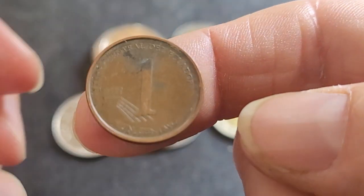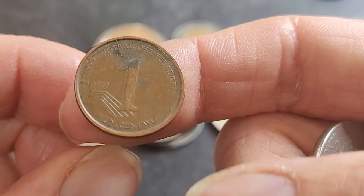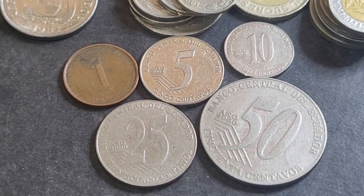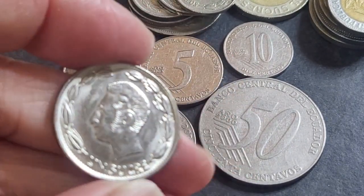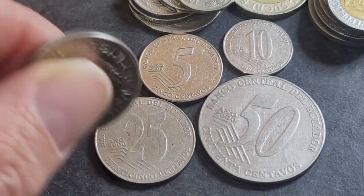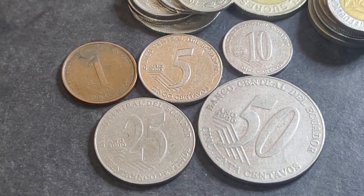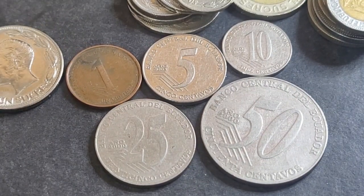So anyway, we have the current coins of Ecuador. How these came about was that in 2000, Ecuador had a currency crisis. And so they replaced their currency, which was the sucre. So here's a 1 sucre coin, that is 1981. This is a euro coin. We'll look at that in a minute.